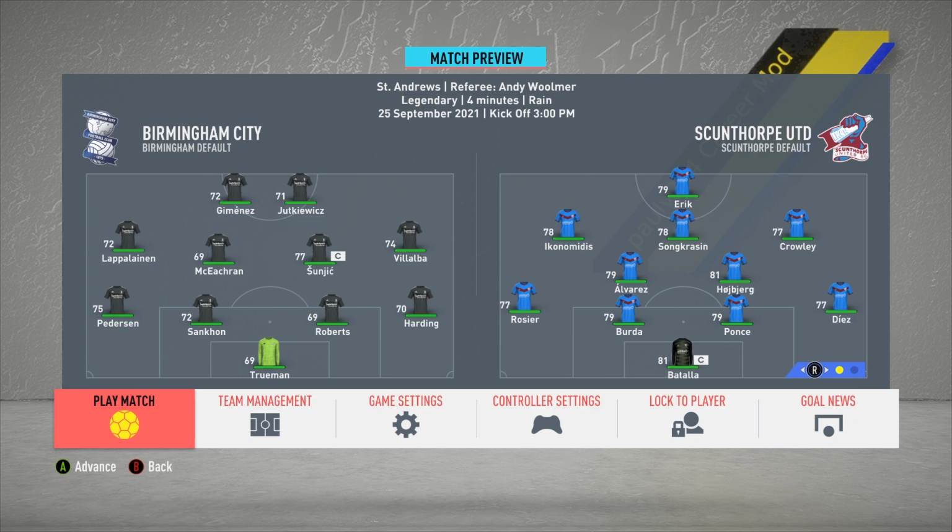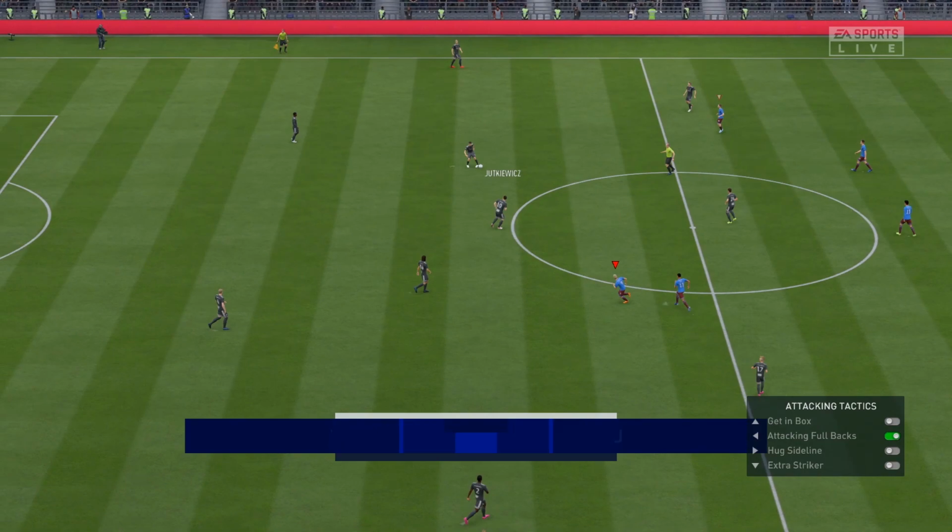As for the Scunthorpe United side, it will be our first team 11 with Patala in goal, a back four of Diaz, Ponce, Berta and Rozier. Two in the defensive midfield in Højbjerg and Alvarez. Three in the higher midfield with Crowley, Sonkrasen and Chris Iconomidis. And up front will be our striker, Eric. And it will be Birmingham City to kick things off for this game.